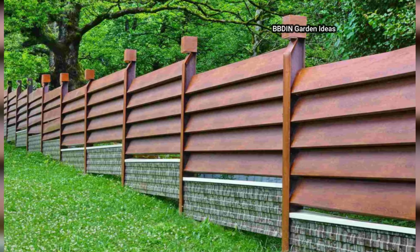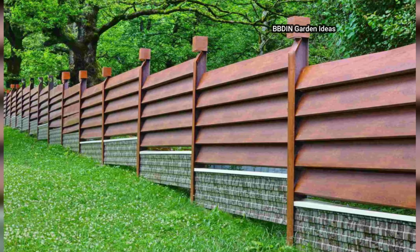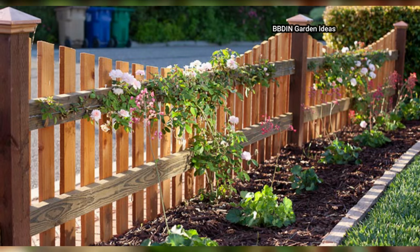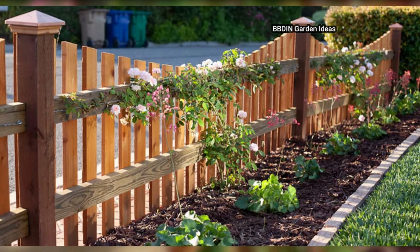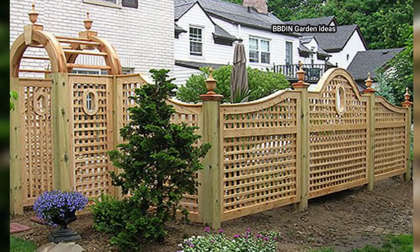Pallet fencing. Upcycling wooden pallets into garden fences is an affordable and creative solution. Pallet fences can be built quickly and offer a rustic DIY look. You can paint or stain the pallets to suit your garden's aesthetic, or leave them in their natural state for a raw, earthy feel.